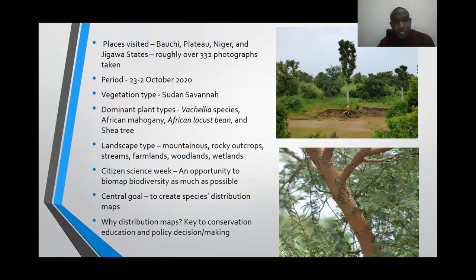The vegetation type in Northern Nigeria is Sudan savanna. Most of the vegetation is acacia, which is a Vachellia species, African mahogany, African locust bean, and shea tree. And the landscape type is homogeneous, heterogeneous, mountainous, rocky outcrops, streams, farmlands, woodlands, and wetlands.